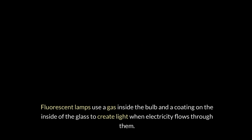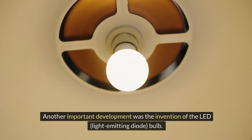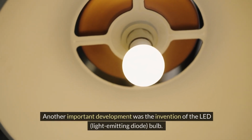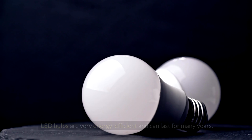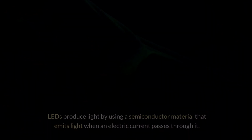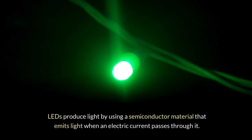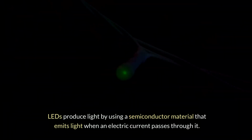Fluorescent lamps use a gas inside the bulb and a coating on the inside of the glass to create light when electricity flows through them. Another important development was the invention of the LED, light-emitting diode bulb. LED bulbs are very energy efficient and can last for many years. LEDs produce light by using a semiconductor material that emits light when an electric current passes through it.